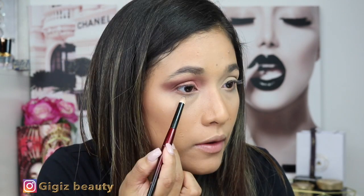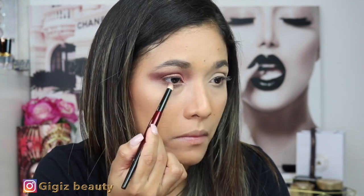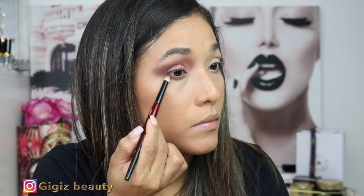And I do have a good amount of fallout from that shade. I'm gonna take a pencil brush and I'm gonna run the darkest shade on my lower lash. And this is gonna be it for our look number one. I think I will just do a lighter eye.